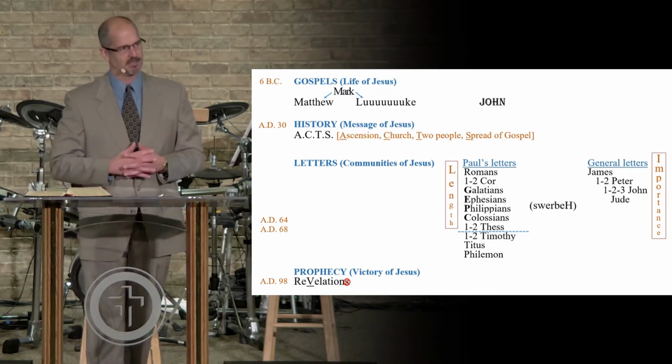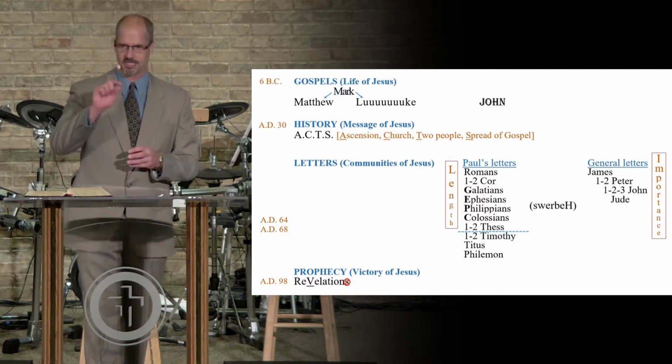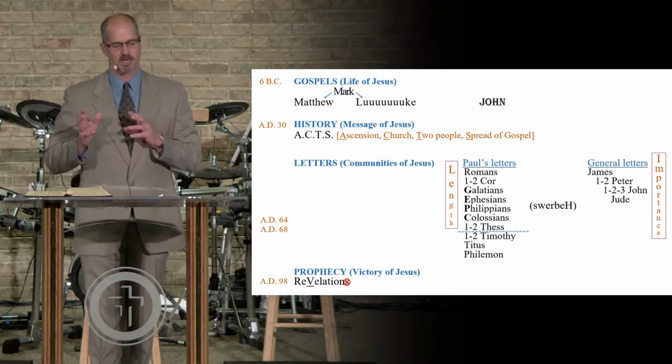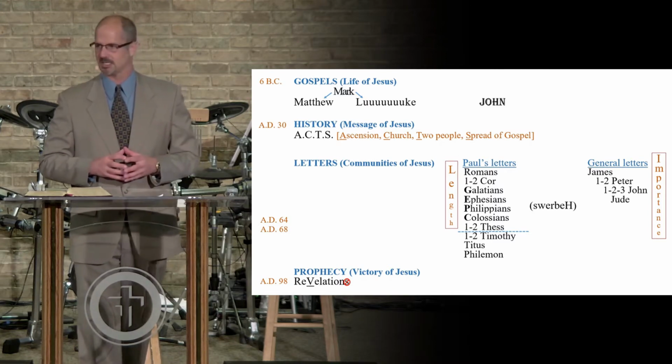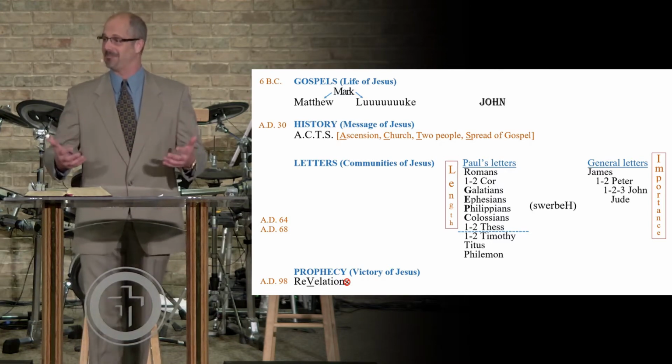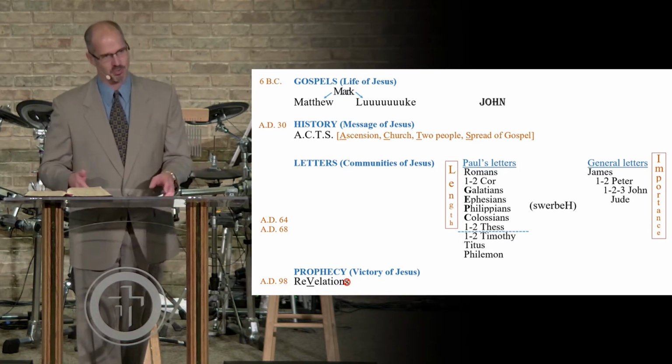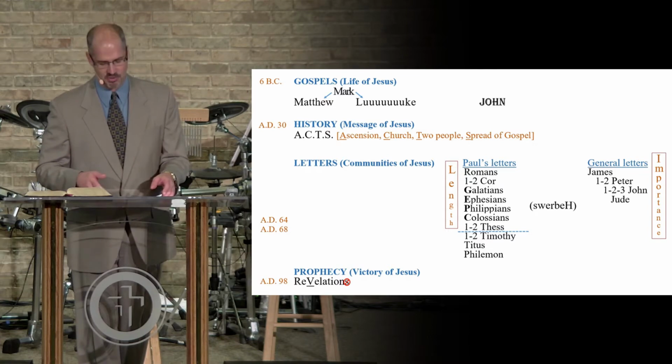Notice the timeline down the left-hand side of your screen, unlike the Old Testament timeline that went across the top of your screen. The timeline here, the Gospels record the life of Jesus, who was born around 6 BC. Jesus was born before Christ, and he was crucified in the year AD 30.